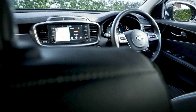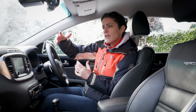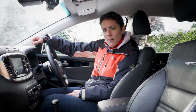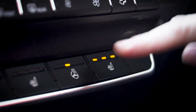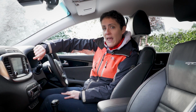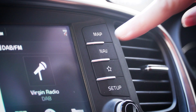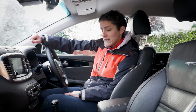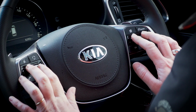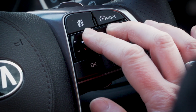We've got our Kia Sorento in GT line spec, which comes at the top of the tree and gives you everything you need incorporated into that price point with no other extras. So we've got heated steering wheel, joy of joys, heated seats. We've got Apple CarPlay on this if you put your USB connector in here. There's sat nav as standard on here, but if you've got your Apple CarPlay going, you'll probably use that instead. Steering wheel controls for all your normal functions, including cruise control. There's a reversing camera on here.